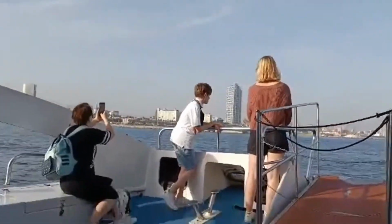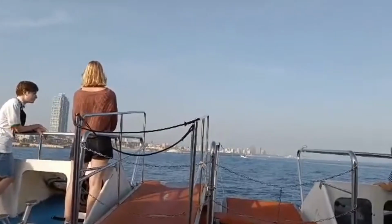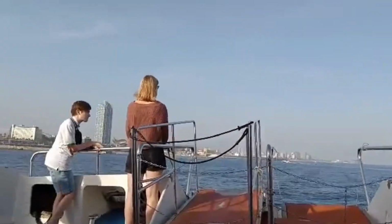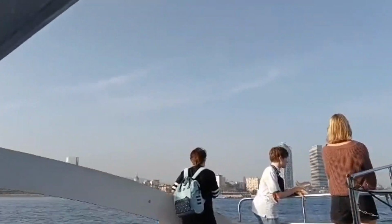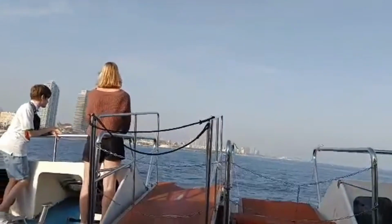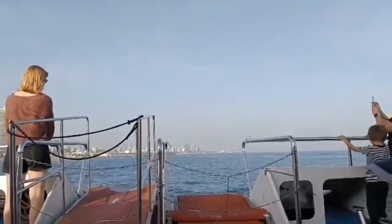However, it was a really nice way to finish the day, going out and seeing Barcelona from the sea, and I definitely recommend it. Very relaxing and good fun. Some of the waves were a bit choppy, so I felt like I was going to fall out of my chair at times if I didn't have my strap on. So maybe recommend having something to tie yourself in with.